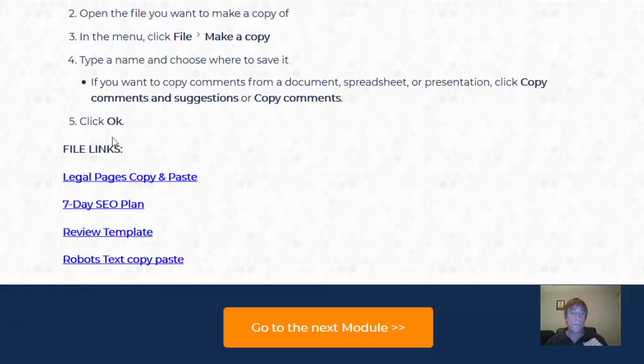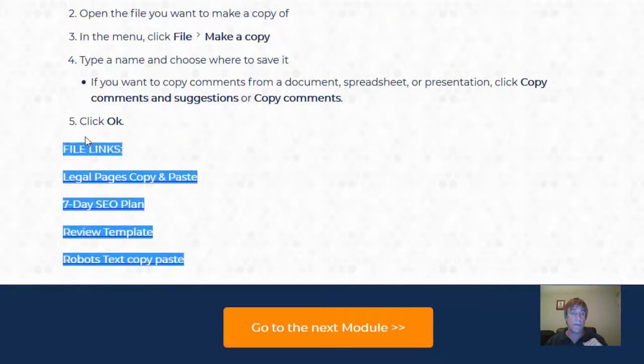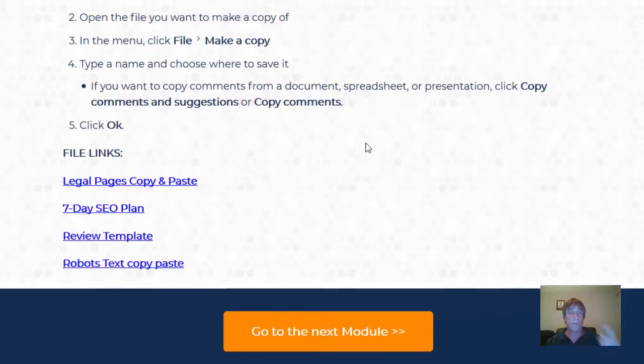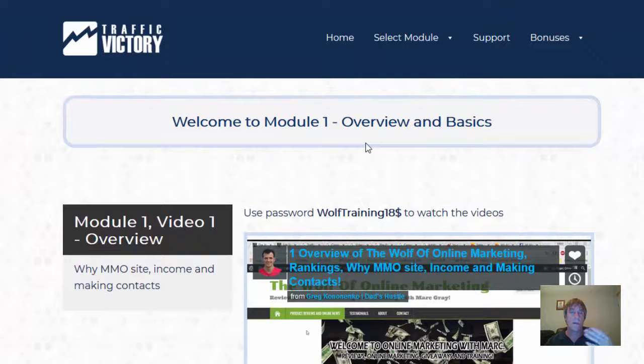There's also resources on the pages. We've even got a review template, even a 7-day SEO plan, so you can copy and follow along and keep applying. Once you've got your website set up, which he goes into great detail about, from uploading your files to buying domains, all that's covered. So if you've not built a website before, he does cover all that.